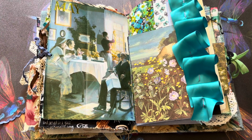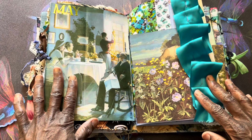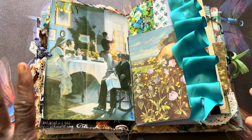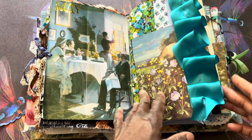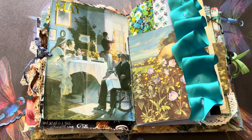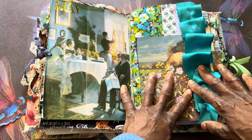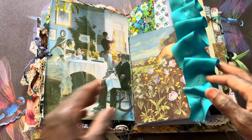A quick flip through today of the May pages of my daily journal. I've embellished them, added just a couple of ideas really that perhaps you might like to use in your journals. So yes, I started it already.